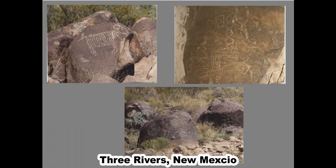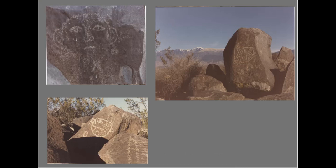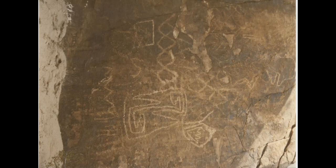So let's move on to another famous site, Three Rivers in southern New Mexico. I have a few old faded photos from this site. If you, again, adjust the colors, you start to see the same pattern, that the entire rock is part of the art and not just the petroglyphs. If you zoom out on this one and adjust the colors, you can see it's one large face. As you zoom in, you can see other characters, people in bondage, it appears.